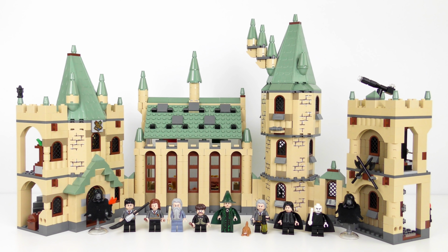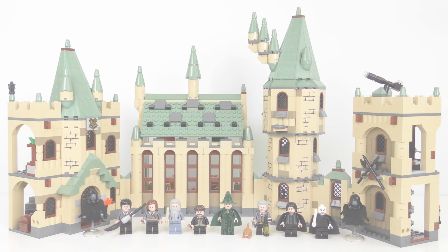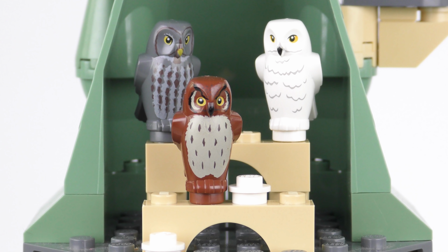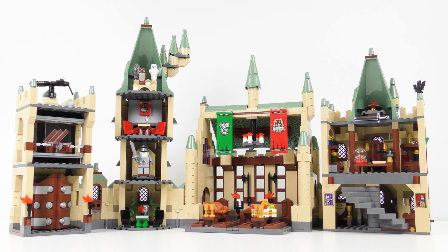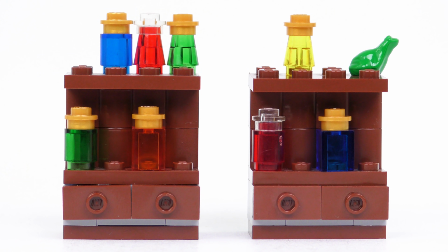So that was set number 4842, the 2010 Hogwarts Castle from LEGO Harry Potter. It's been so much fun rebuilding and rediscovering this magnificent LEGO Harry Potter set. I hope you enjoyed this video as much as I enjoyed making it.